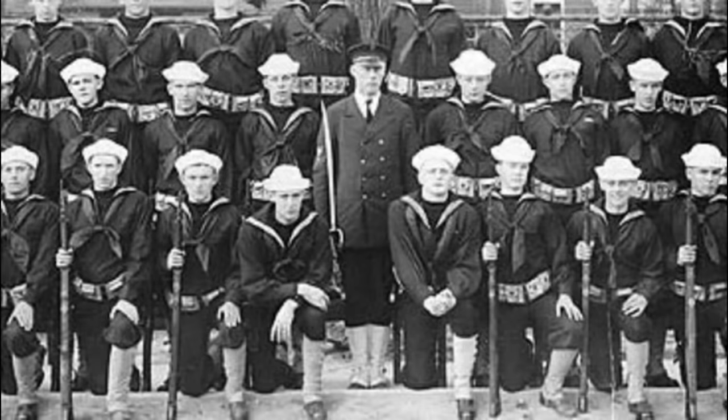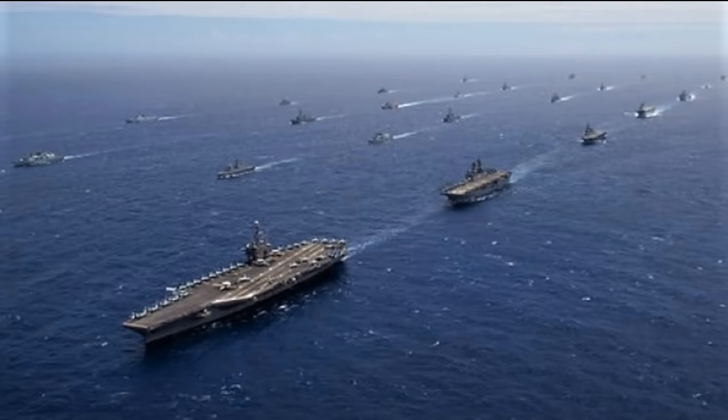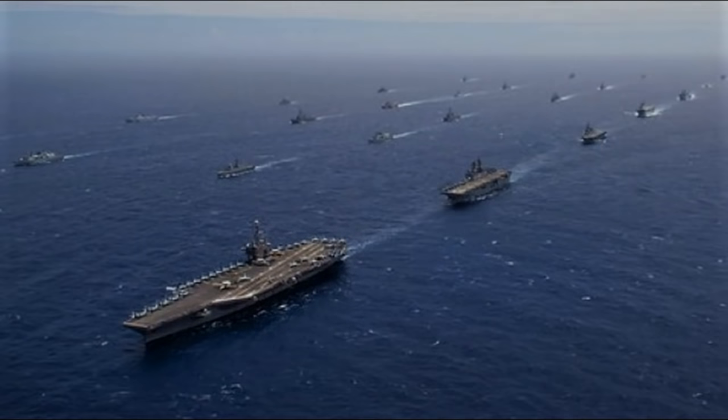In the years between World War I and World War II, the size of the Navy decreased significantly. In June 1938, the U.S. Navy had 380 ships and 119,088 sailors. For comparison's sake, the U.S. Navy in November 2020 had 296 ships in commission and 344,000 active sailors, plus 101,000 reservists.